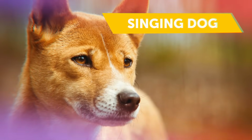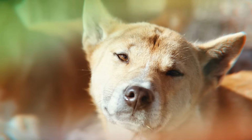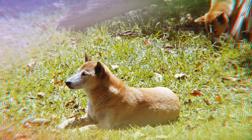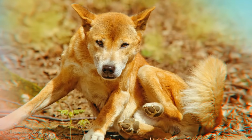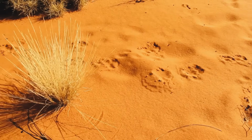A singing dog. Ever heard of those? Riley does sing sometimes when he's bored or hungry, but these are real performers. New Guinea singing dogs. They've been only recently discovered again in the wild for the first time in 50 years. Still, they were never completely extinct to begin with. New Guineans made sure they were safe next to them. But in the wild, very rare and hard to catch a sight of.